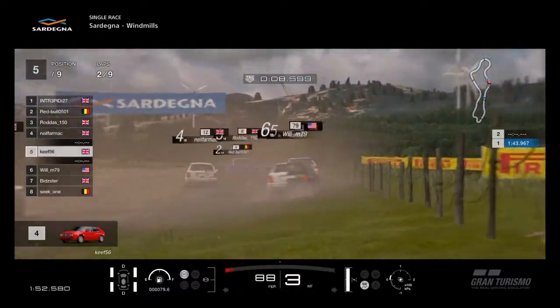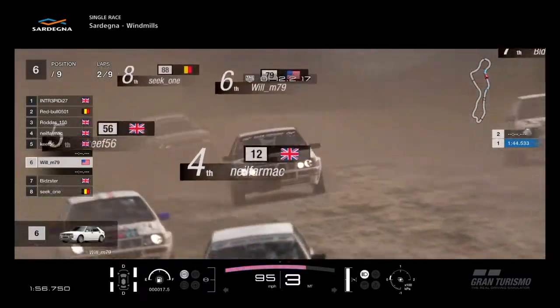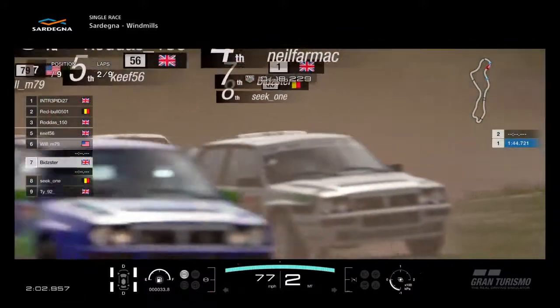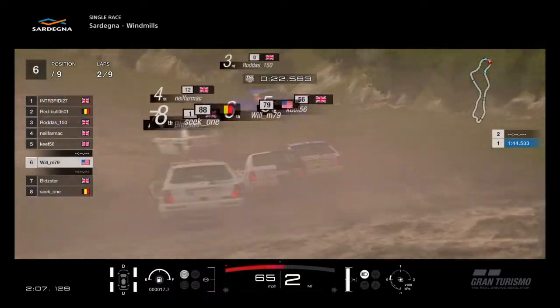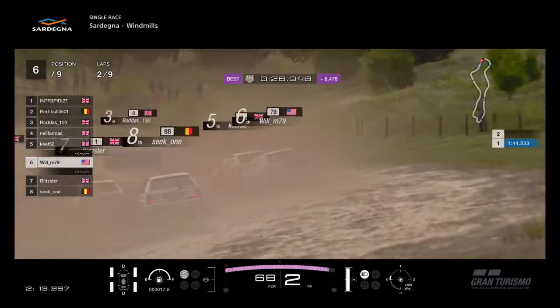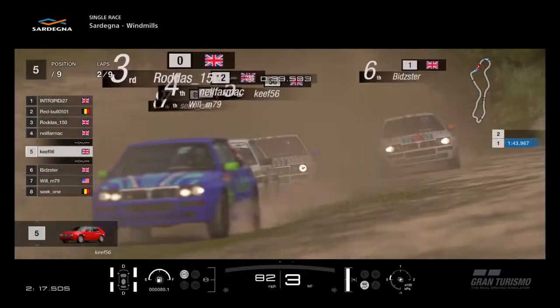We've got Neil Farmack and Keith alongside each other. Will goes into the wall there. That could give Bidster a chance. Bidster goes to the outside, tries to cut the car back in. He's got a good run here. He's on Will, and now he's behind Keith, his teammate. Goes to the inside. It's Will and Keith. Oh, 3 wide. Will's in a BB Racing sandwich there in the Rebellion Motorsport car. Keith just gets ahead. Bidster gets left with Keith with Will to deal with. Absolutely brilliant.